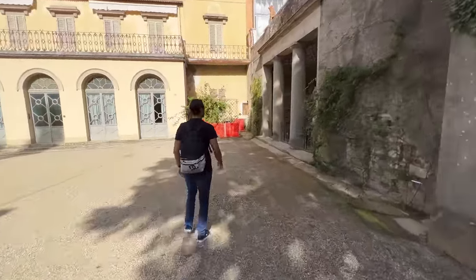But yes, now we're going to Pitti Palace. Pitti Palace. I like palaces. Now that we're standing in the courtyard of Palazzo Pitti, it's a lot bigger inside than it looks from the outside. And outside looks pretty big. This is massive. There's a lot of stones used here to build this.